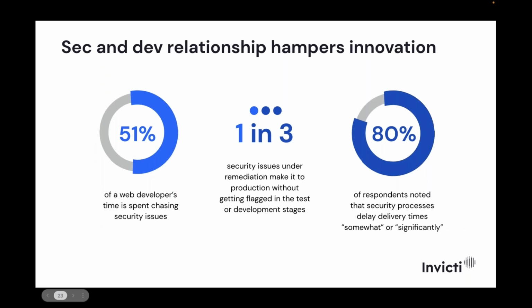Which leads to another point. One of the things that we did in a previous AppSec Indicator report is survey our customers to better understand the relationship between security teams and development teams, and understand what we as Invicti can do to help make those things better on both sides of that relationship. And what we found in terms of understanding the current state was pretty staggering. 51% of a web developer's time is spent chasing security issues. 80% of respondents noted that security processes were delaying delivery times, either somewhat or significantly.